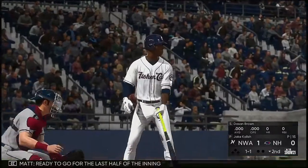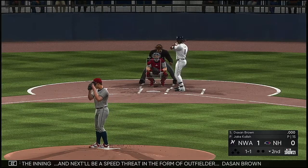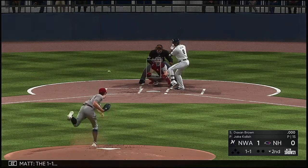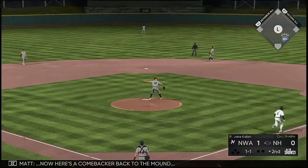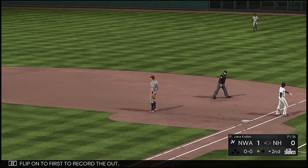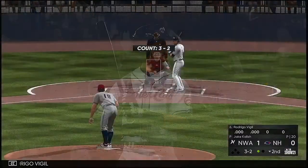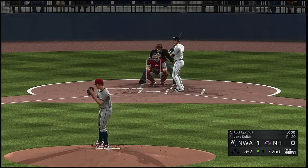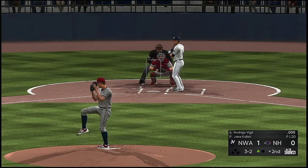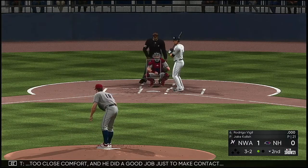Ready to go for the last half of the inning. And next will be a speed threat in the form of outfielder Desan Brown. The 1-1. Now here's a comebacker back to the mound. And he'll flip on to first to record the out. Up next, Rodrigo Vigil. The catcher, Rodrigo Vigil. Now the 3-2 pitch. Too close for comfort, and he did a good job just to make contact.